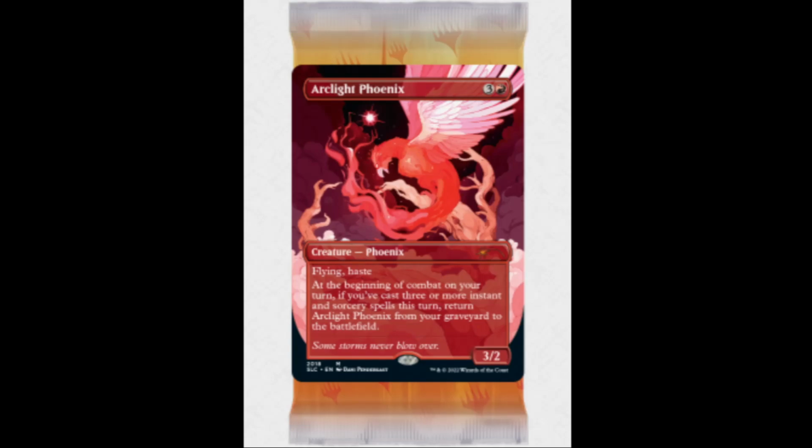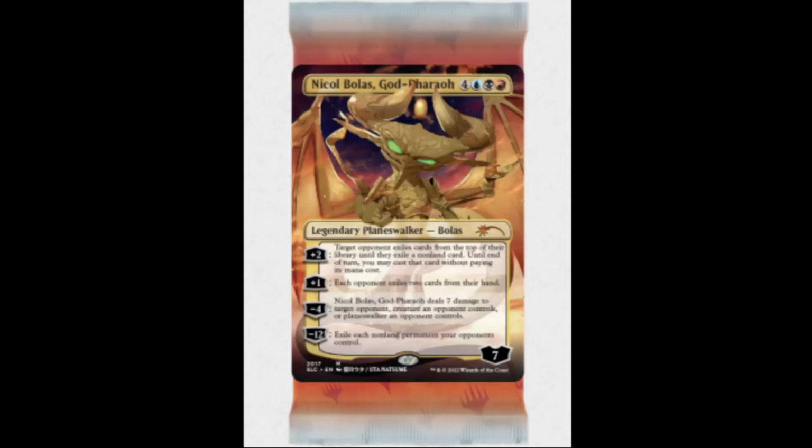All right, go back one more year. Nicol Bolas, the God-Pharaoh, back from Amonkhet. So this is not the best card in the world. Costs too much. However, I do dig the picture, so yeah, I paid $5 for it. But eh, in the grand scheme of things, I think we could have done something better here. I know Nicol Bolas was the big baddie, but probably Liliana, I think, would have been a little better. But moving on.